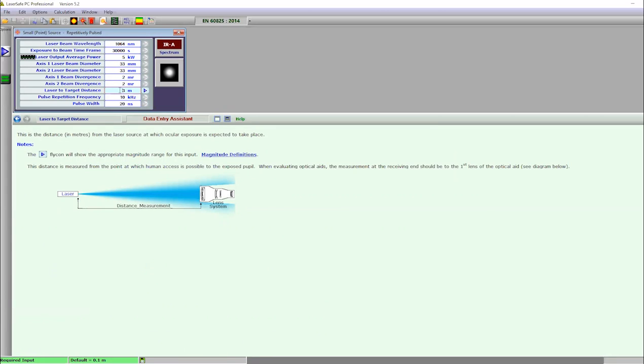What sort of distance? Is this the hazard distance or the workpiece distance? What sort of distance would your exposed personnel be at? I'm trying to calculate the distance all my personnel would have to be at. Well, what's the closest you'd expect your people to be at? Let's say 100 meters. Okay, fine.